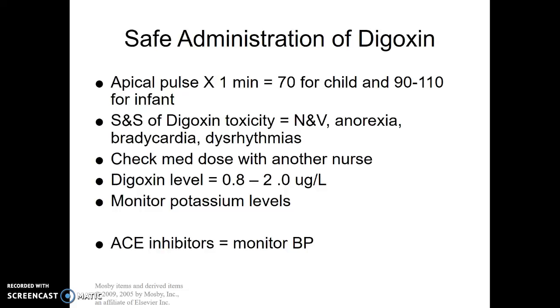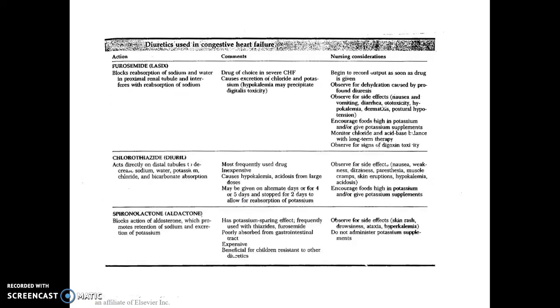If we give a child an ACE inhibitor, you have to do the blood pressure before you give the medication. And there's usually parameters with that as well. Here's a page from an old textbook that talks about the different medications, the different diuretics, and the nice thing with spironolactone, Aldactone, is that it does not waste potassium. So you will see they often order some furosemide, Lasix, and some Aldactone so that we get the diuretic effect we want without wasting as much potassium.